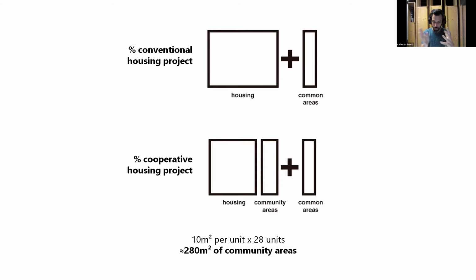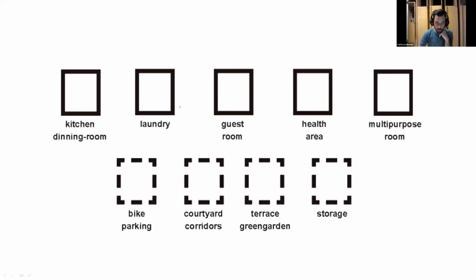What we did in the case of La Borda, in an abstract way, was to reduce the surface of the housing by more or less 10 square meters, and each apartment gives these square meters to the community. So at the end, we have almost 300 square meters of community spaces in the case of La Borda, but in each cooperative it changes because this is decided by the community.